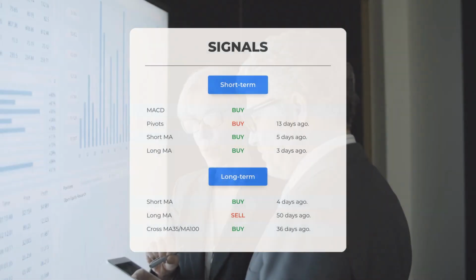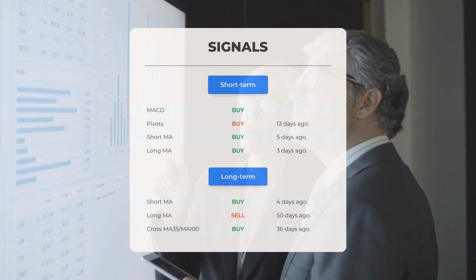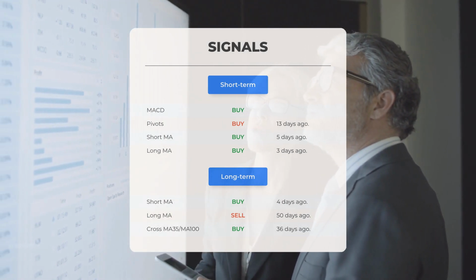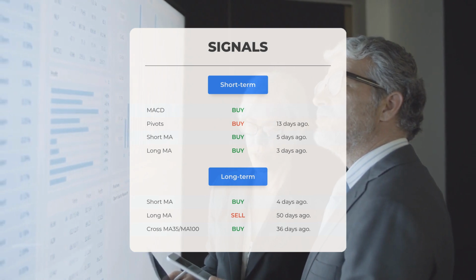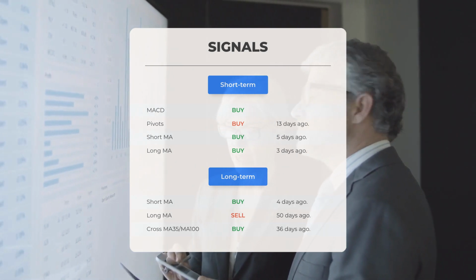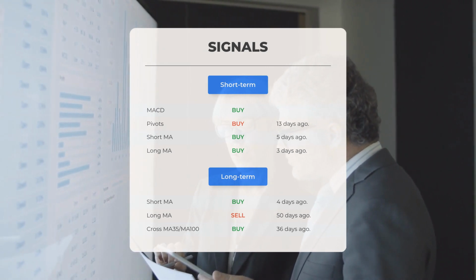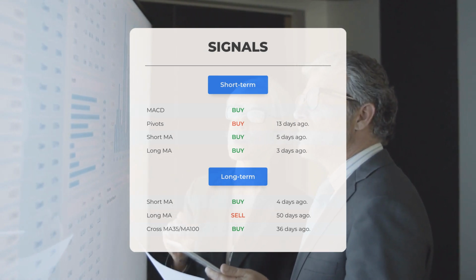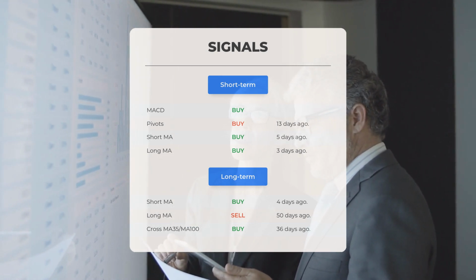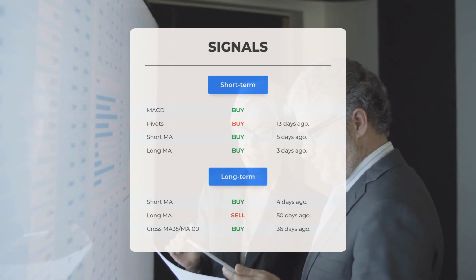Here are some other signals you might find interesting. Moving Average Convergence Divergence, buy signal. Pivots, buy signal from 13 days ago. Short-term Moving Average, buy signal from 5 days ago. Long-term Moving Average, buy signal from 3 days ago. If we look at the 12-month chart, we see Short Moving Average, buy signal from 4 days ago. The Long-term Moving Average, sell signal from 50 days ago. The relation between the short and the long moving averages, buy signal from 36 days ago.